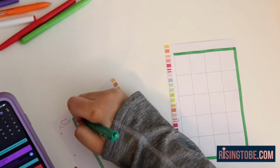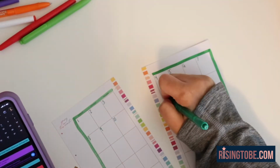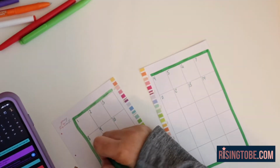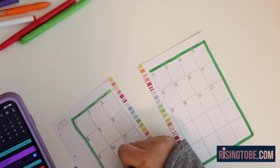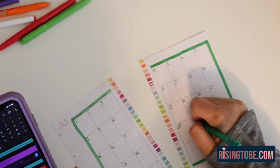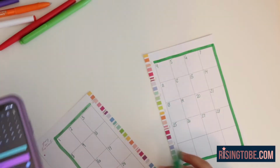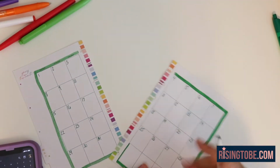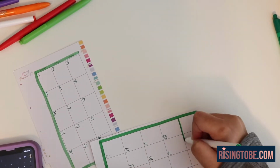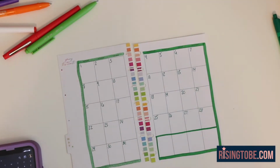All right. There we go. Let me go ahead and trace around these empty boxes so that way later on I'll know which boxes I can decorate with some stickers. All right, there we go. So now that that is done, let me go ahead and pop these pages back in.